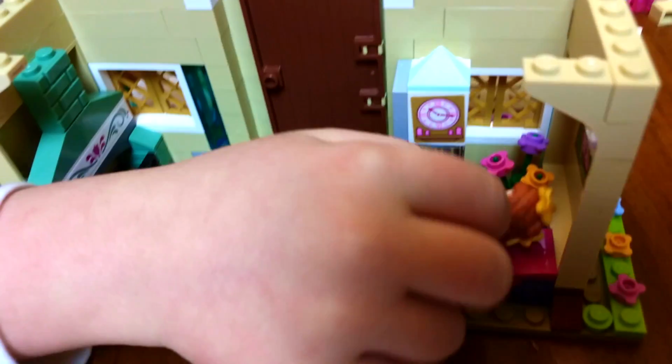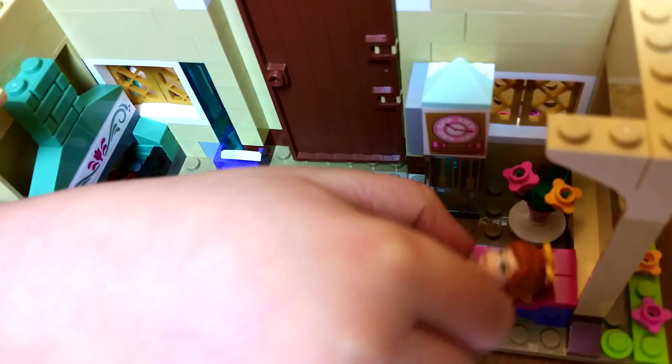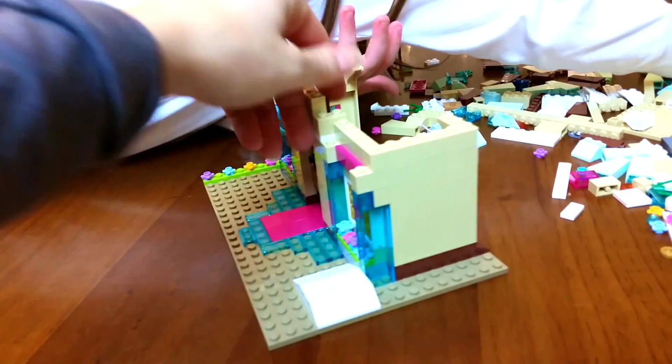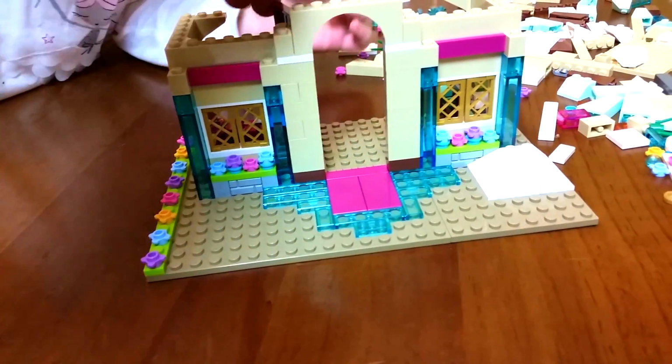Anna sleeping. Here is Anna sleeping. She has to try her bed. Try her bed. Cute. And that's the castle. How she looks from front. Oh, ta-da!